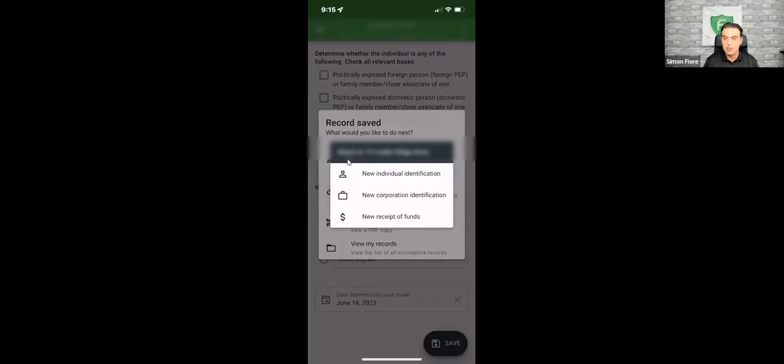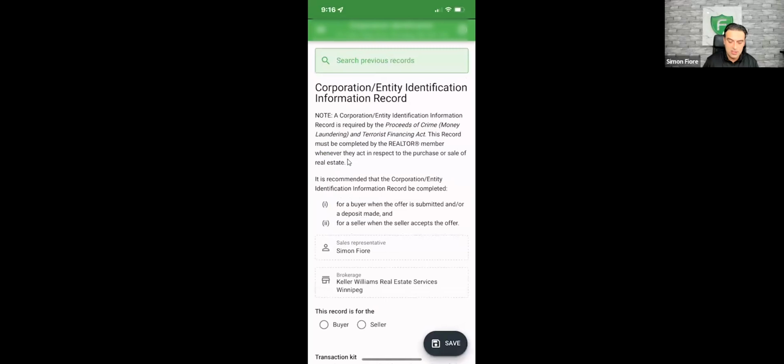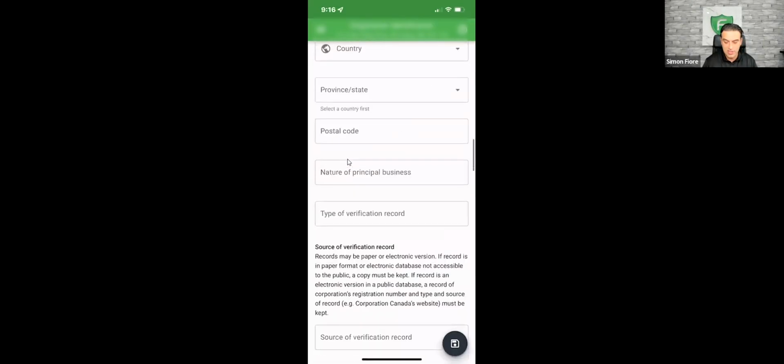Or you can add a new transaction. So you can add a new individual, a spouse, a partner on the offer, and we'll just auto-populate your name, your brokerage, transaction property address, and you'll scan the second individual and then complete third-party business relationship, etc. Same with the corporate ID. If you select corporate ID, we'll auto-populate to the best of our ability, but you'll have to fill that form from the articles of corporation that you collect or the file summary. I'll just go into corporate ID and show you that new section at the bottom.